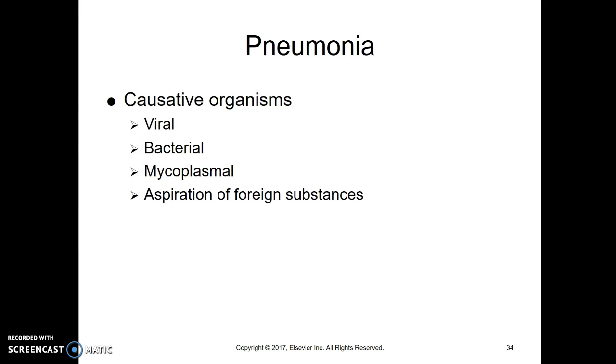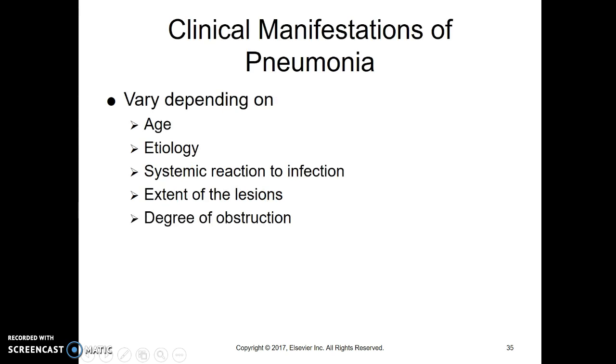It can be caused by most anything: virus, bacteria, mycoplasma, a foreign body, aspiration of something. And what we're going to see really depends on the age and how big the area of pneumonia is, right? Babies just have less lung field, so they're going to look worse with the pneumonia. Sometimes you get that systemic illness where they look acutely ill, and they usually have a cough that sounds really deep because they're trying to cough out of the deep parts of the lung.